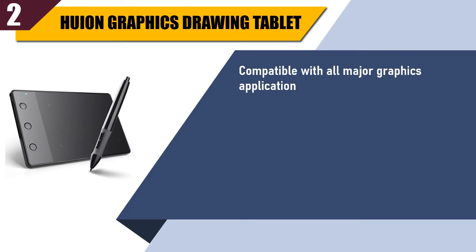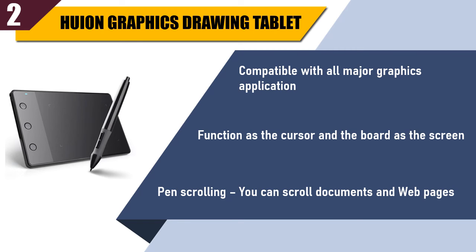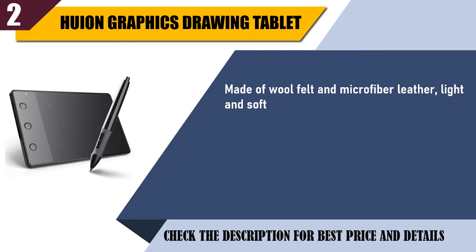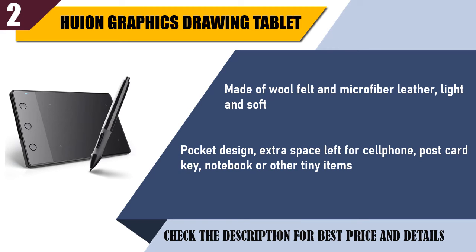Compatible with all major graphics applications. Function as the cursor, and the board as the screen. Pen scrolling, you can scroll documents and web pages. Made of wool felt and microfiber leather, light and soft. Pocket design, extra space left for cell phone, postcard key, notebook or other tiny items.